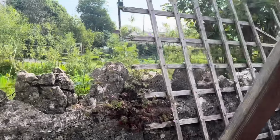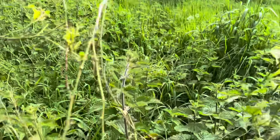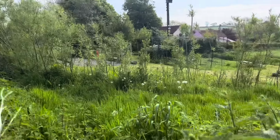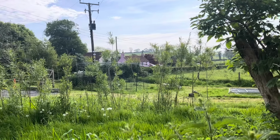A job for another day is all of this needs trimming so that I can get to my compost bins. It's gone crazy. Also need to cut the tops of those willows off and poke them in the ground over here. Chicken coop over there, need to sort that out.